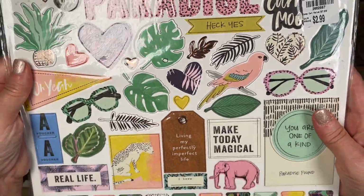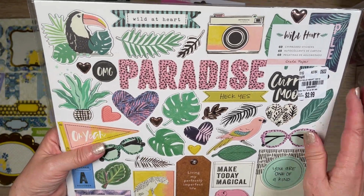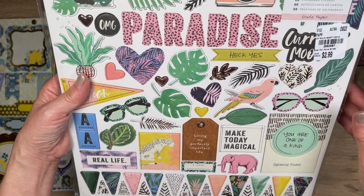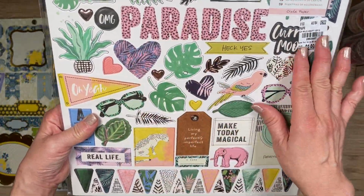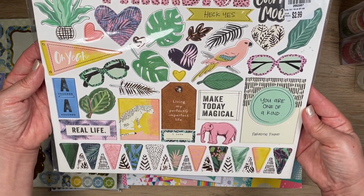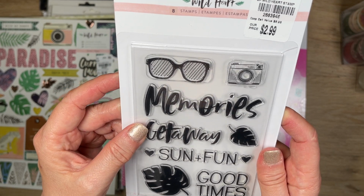This is from Crate Paper. I'm not sure if it's just Crate Paper or if it has a designer associated with it, but I really like this collection called Wild Heart. I just happened to see somebody use it, I think. I may have a piece of paper here and there, but I just love the colors, the theme. It's all kind of wild animals, but look how cute they are. Oh my gosh, look at the paradise words and so on. So I got that. And with the Wild Heart, they also had these stamps.